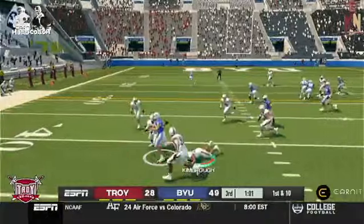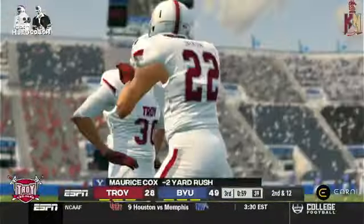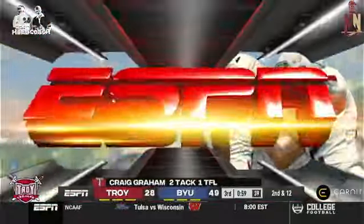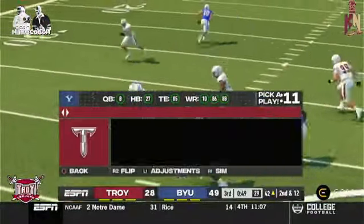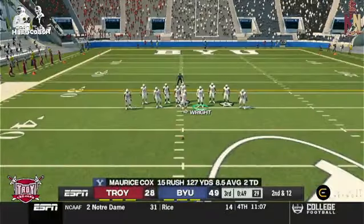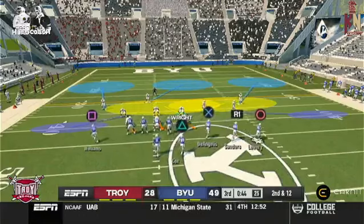Cox takes the give, and they hit him in the backfield. Loss of 2 yards on the play. That'll bring up 2nd and 12. Watch the safety creep.